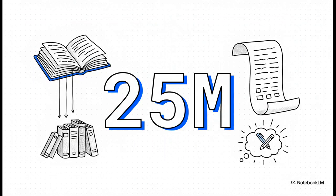And we are not talking about just a couple of pages here, because it's powered by Gemini 1.5 Pro and its massive context window. A single notebook can handle up to 25 million words. To put that in perspective, that's enough for an entire library of research, or years of company documents, or a fantasy author's entire book series.